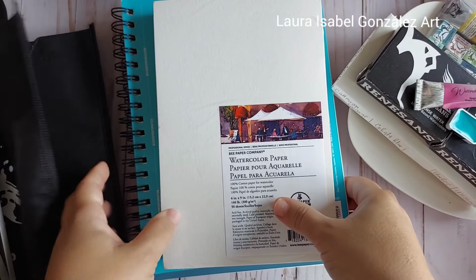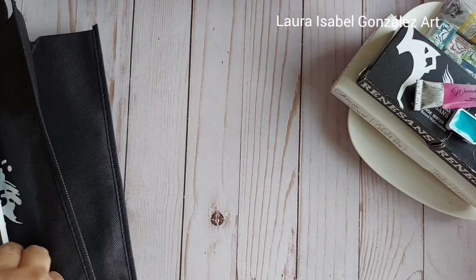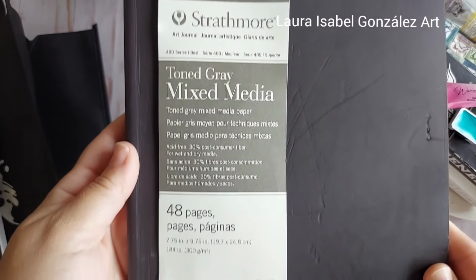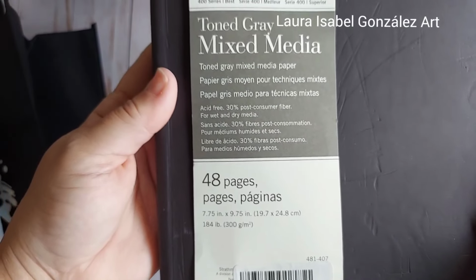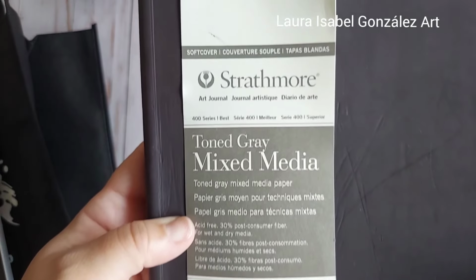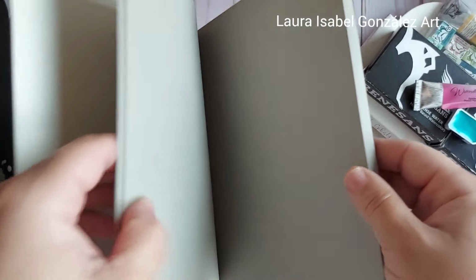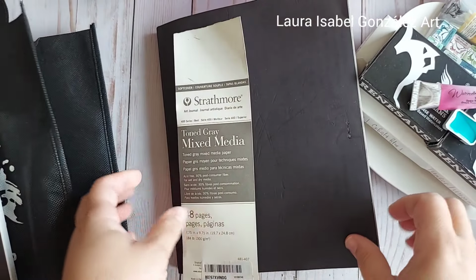And then, excuse me, for new paper to try, new to me at least. This isn't necessarily for wet media, and I already opened it up because curiosity got the best of me. I was just interested because of the cover weight of the paper, 184 pound, and the color, the toned gray mixed media from the Strathmore 400 series. It just looked really interesting. The texture of the paper, the weight. I've seen some wonderful artists create beautiful gouache pieces with this paper, so I'm interested.